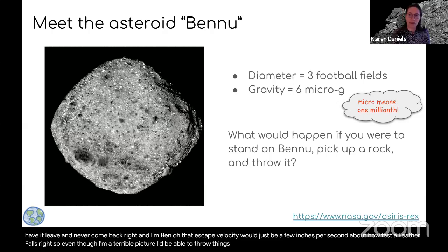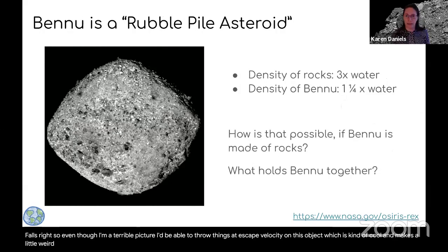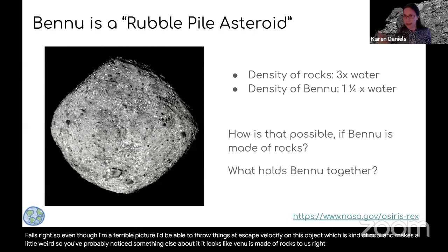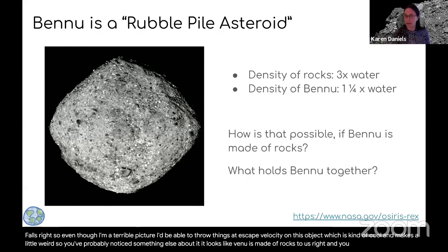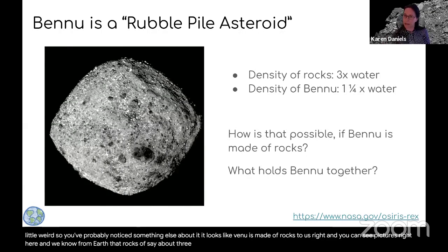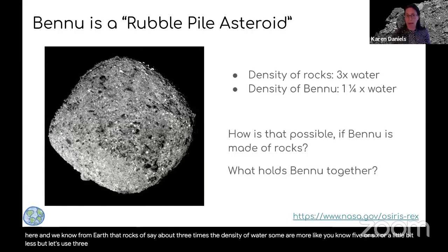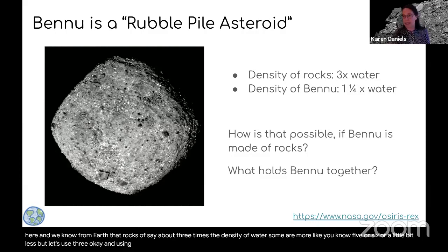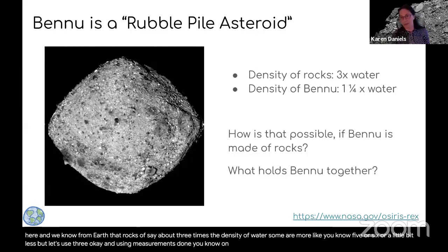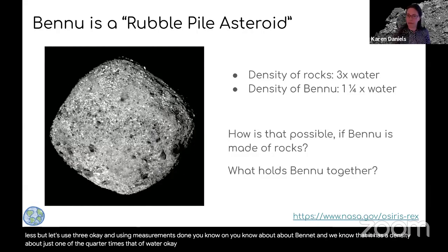So you've probably noticed something else about it. It looks like Bennu is made of rocks to us, right? And you can see pictures right here. And we know from Earth that rocks have, say, about 3 times the density of water. Some are more, like 5 or 6, some are a little bit less, but let's use 3, okay? And using measurements done about Bennu, we know that it has a density of just about 1.25 times that of water, okay? So how is that possible, right? If Bennu is made of rocks, how is it?